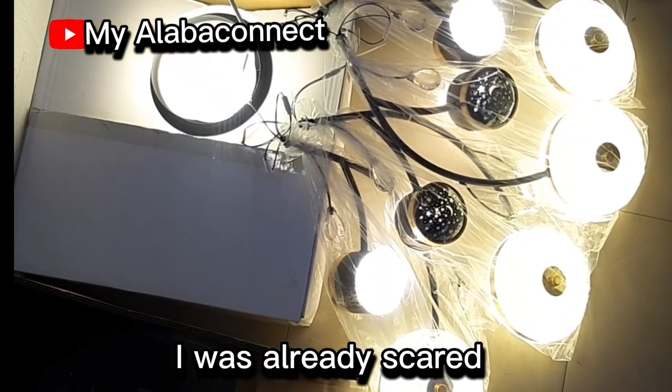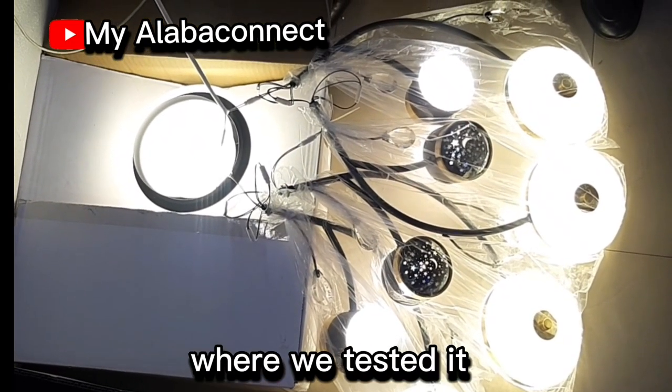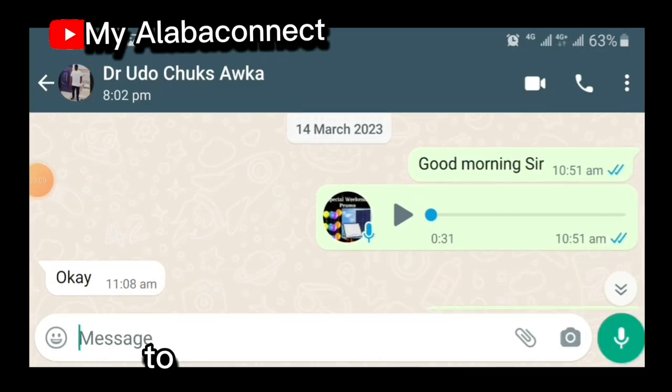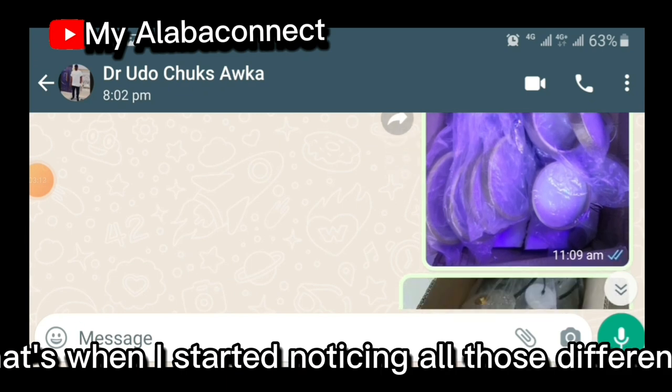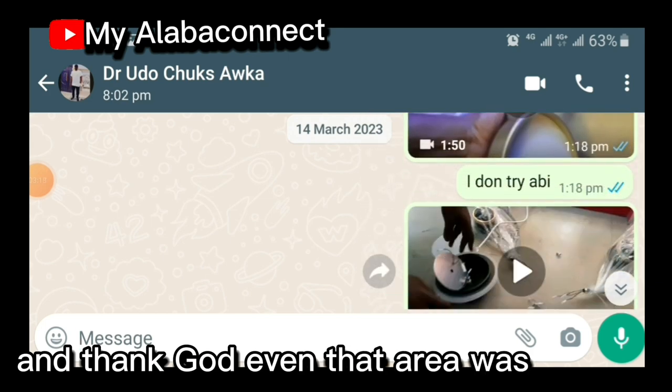So I was already scared. I didn't even notice that black area in the beginning where we tested it. It's when I went back to the shop and I looked at the pictures and everything to compare and contrast that I started noticing all those differences, and I had to come and complain. And thank God even that area was settled.